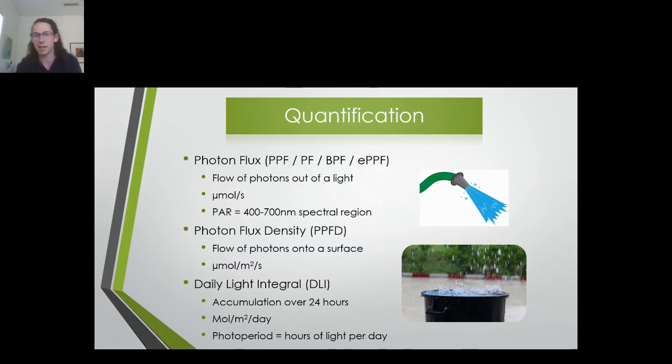Or how much PAR did this light put out? PAR is just defining which colors of light we're talking about, to kind of narrow which photons we're counting. It's important to be clear whether we're talking about the photon flux or how much is hitting a plant. So that takes us to the next term, photon flux density.